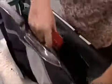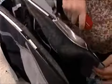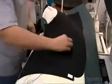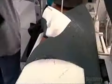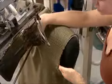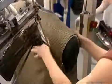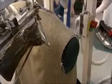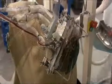Now, over at another station, an operator irons fusible tape onto the open seams. This stabilizes them and gives them a crisp finish. A worker places the front of the jacket on a headless mannequin called a buck. A hot metal press moves in, and the pressing reshapes the jacket to the contours of the buck. Now, she puts a sleeveless jacket on another buck and tucks a shoulder pad underneath. She presses a pedal to activate the machine, and the hot presses lower, melting the glue on the shoulder pad, which fuses it to the jacket.